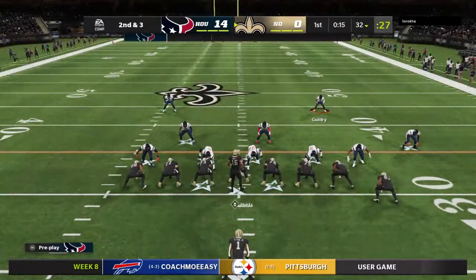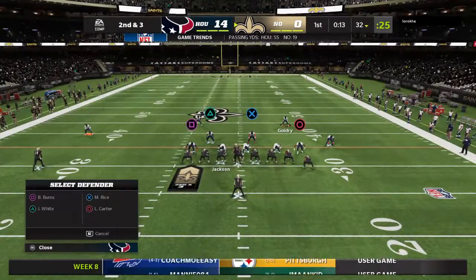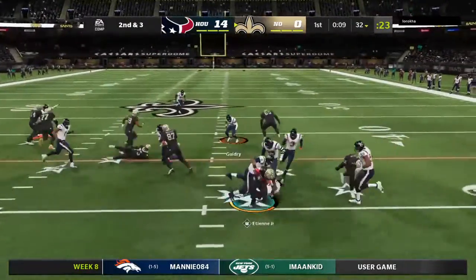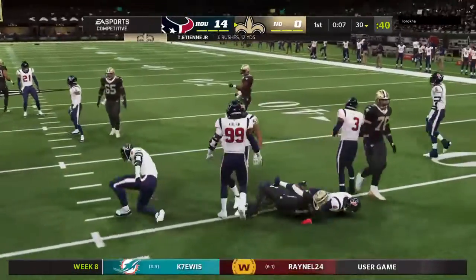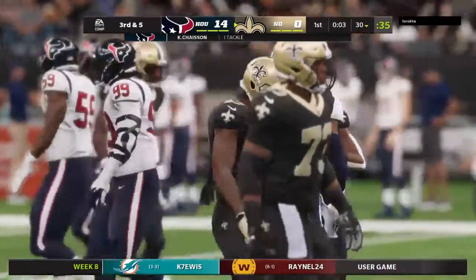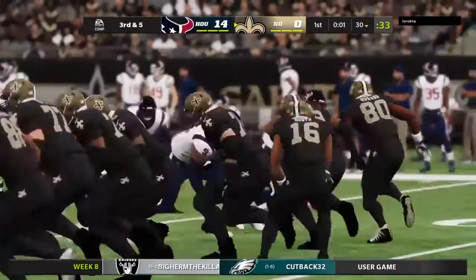They'll operate from the 32-yard line here, 2nd and 3. On the counter, Etienne. And he is going to be stopped cold behind the line of scrimmage. Call that a loss of a yard, and things get a little more difficult here, 3rd and 5.